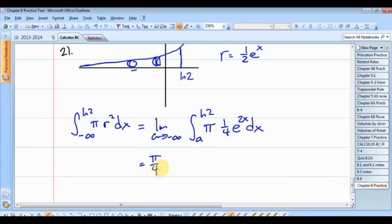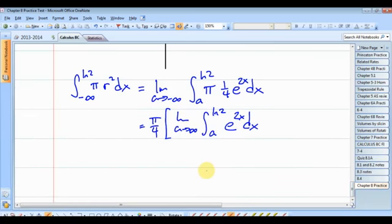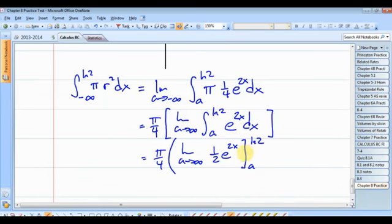Let's take that pi over 4 and multiply it out at the very end. Okay. What's the antiderivative of e to the 2x? 1/2 e to the 2x. Very good. That's pi over 4 times the limit as a approaches negative infinity of 1/2 e to the 2x, going from a to the natural log of 2. This doesn't look promising, right? Because I see an exponential function. I told you exponential functions grow like crazy.